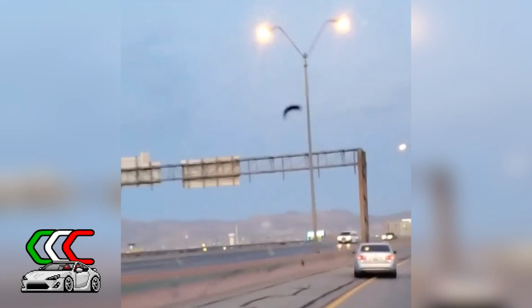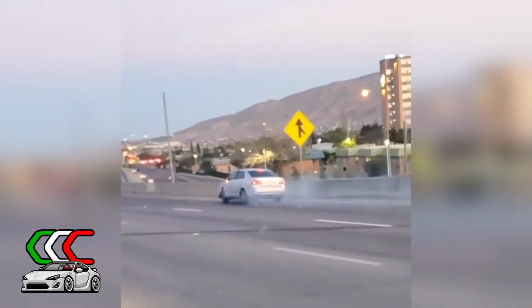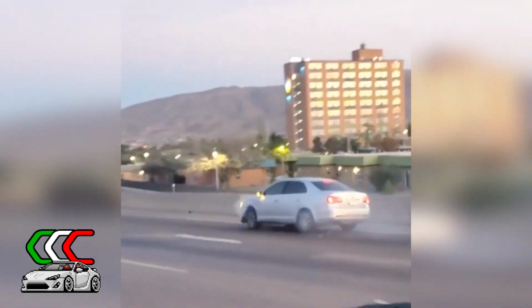The guy in the silver sedan in front is a drunk driver who's been driving pretty poorly before this for these guys to even start recording. He slams it into the central reservation and finally has to stop. Imagine if that concrete barrier wasn't there.